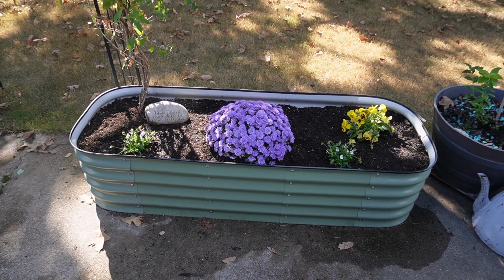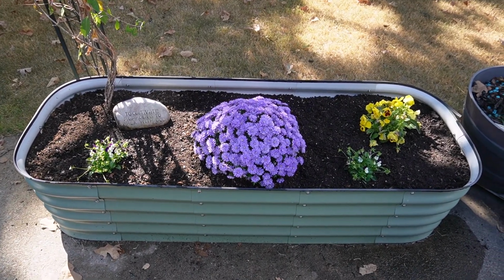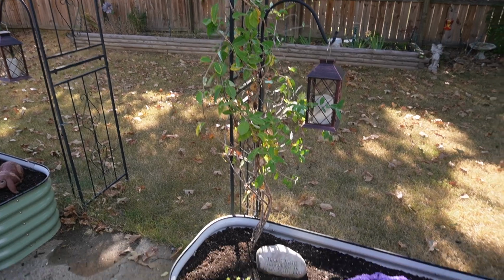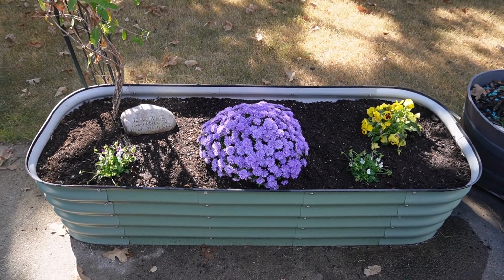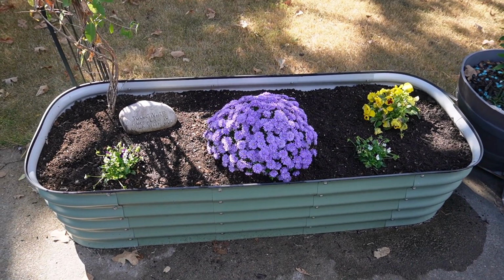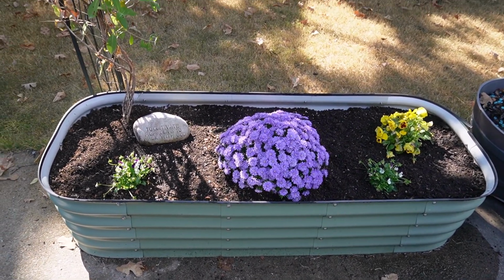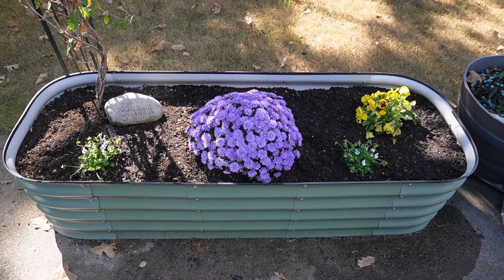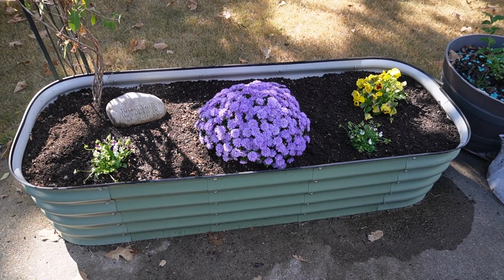Alright guys, so here are the finished beds. As you can see, this is just 4 plants in this one, plus our honeysuckle of course, which I trimmed back a little bit, let a bit more light in here for these flowers. You don't need to add a whole lot, and there's room for growth here, so this is about what you need to do in a bed this size. We may put some mulch on, haven't decided about that. It is starting to cool off a bit here, so we may not need to do that.